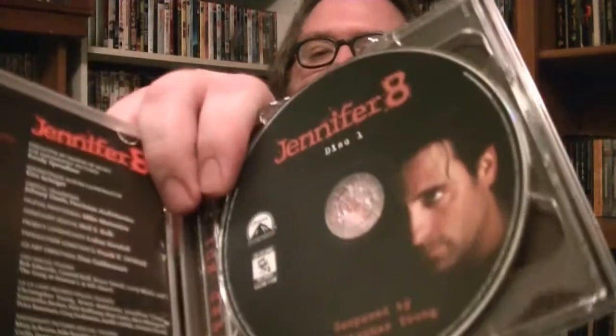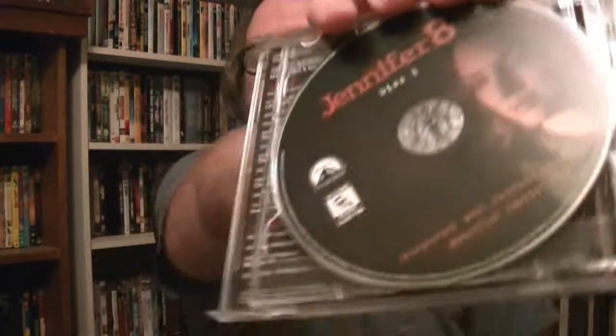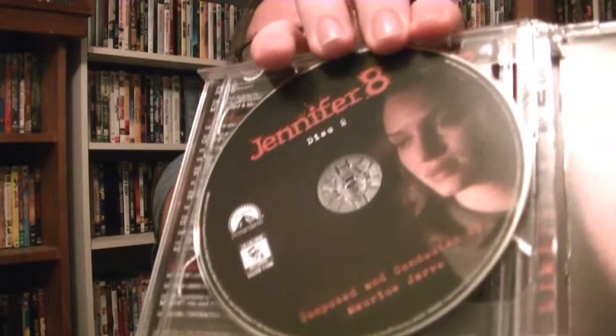Actually, there's 2 discs, so let's just open it up really quick. Show you the back. It's nice to show you the back. You can see Andy Garcia and John Malkovich right there. I think he's got a cool little cameo in the film. And they open it up, and there is the original score, and then the unused score. Very unique. This only was $1.